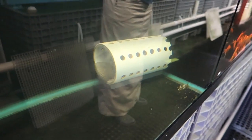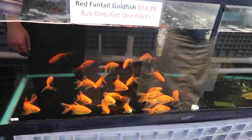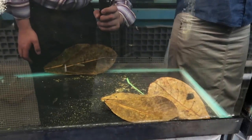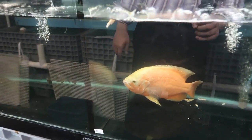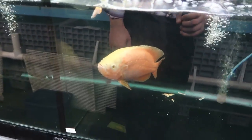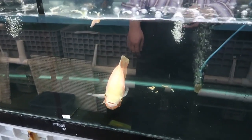I don't know what's hiding back in there. Texas cichlid, that's what's hiding back in there. Some comets, red fantails. Please excuse me. Little pleco, looks like some feeders in there. Check out this big boy. There's a little snack he left behind. Ooh, is he gonna get it? Is he gonna eat it? Nope.